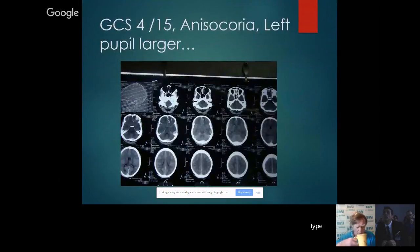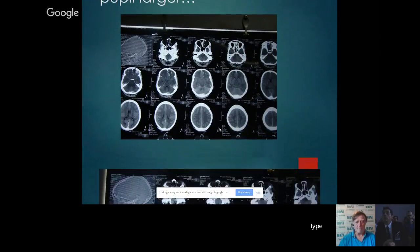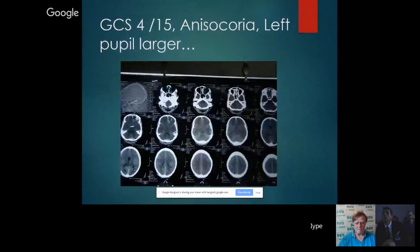Let's see some scans. Now, are the scans being seen? Corrado, can you see the scans? Yes. We see it's a little bit little. If you can enlarge the picture, it could be better. Otherwise, go ahead. No, one second. Can you see the scan? Yeah. Yeah.